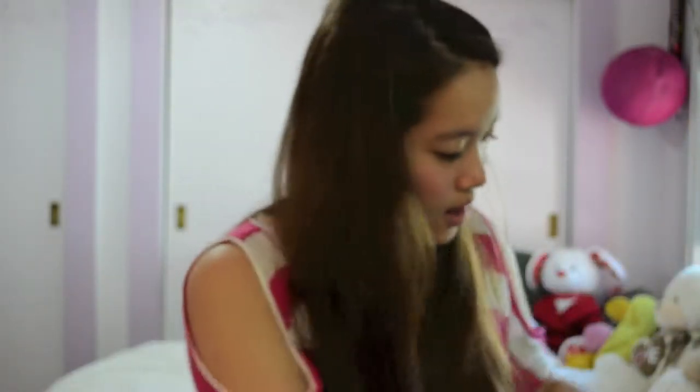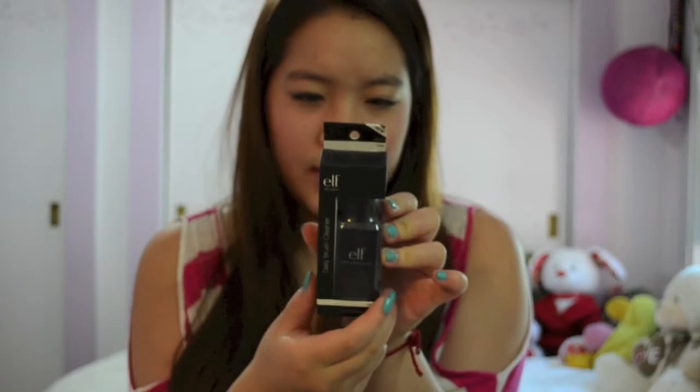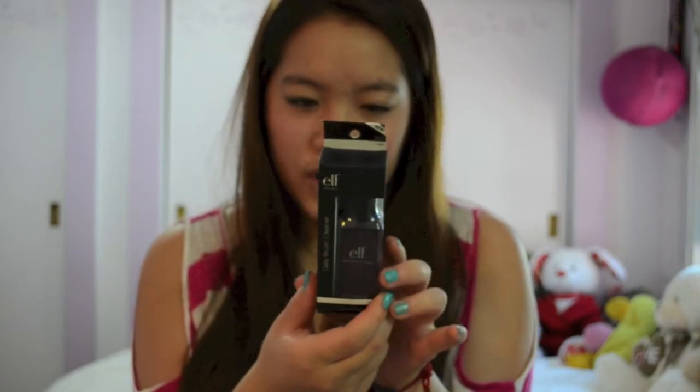And I have 2 things left. I got the e.l.f. Daily Brush Cleanser, or cleaner. It says that you spray it over your brush and then wipe it onto a cloth to remove the makeup. So I'll try it out. I don't know how well it's gonna work. I usually wash my brushes every week using baby shampoo, but I guess I'll try this.